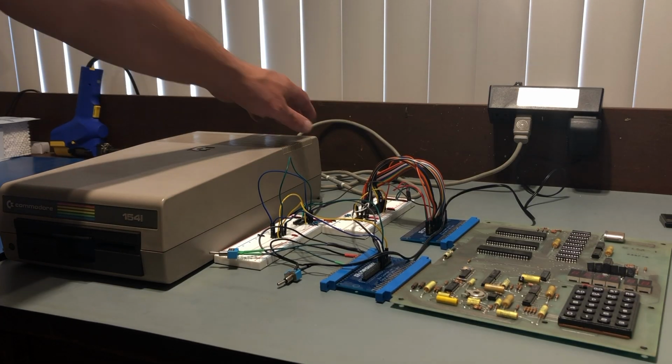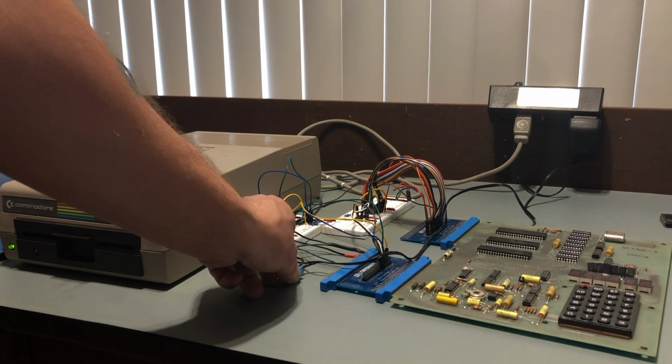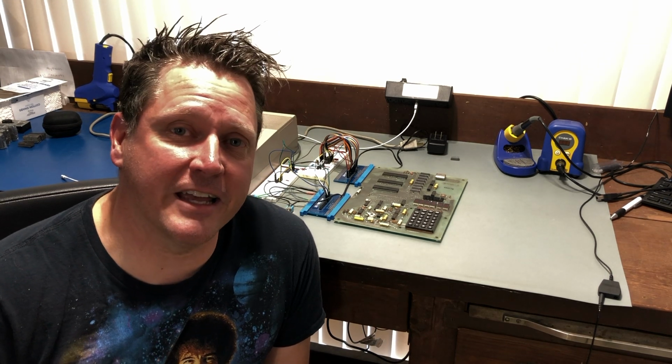I'll do a quick test here. Without having software that knows how to talk to the drive, I can at least make sure there's no smoke when I power things on. I can also test that pressing reset on the KIM-1 will cause the 1541 to reset. I'm about as done with the hardware side of things as I can get for now.